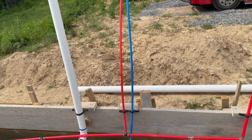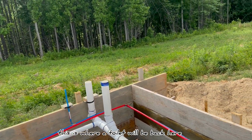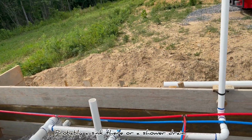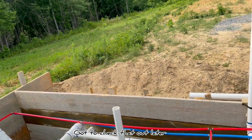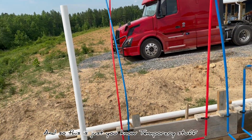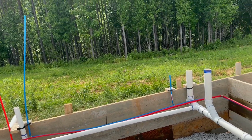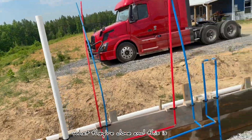Now this is where a toilet will be back here. And then you'll have a sink area here, probably a sink there or a shower drain. I'm not sure. Got to check that out later. And then a vent line. And so this is just, you know, temporary stuff, maybe a sink over there. I'm not exactly sure how they're doing it. My husband talked to him. But anyways, this just kind of gives you the picture of what they've done.